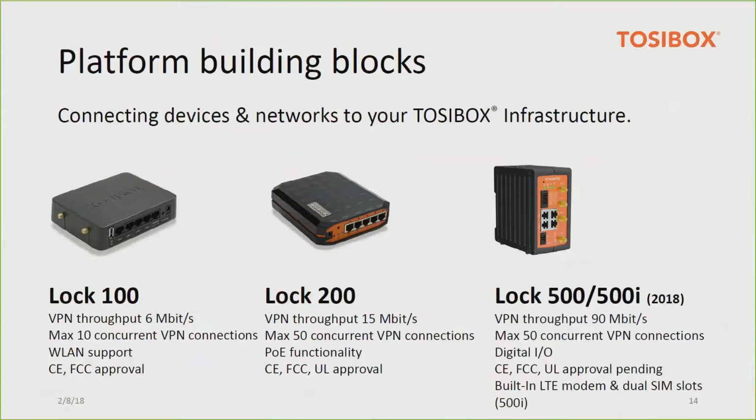And they all have the ability to use the cellular. So you can see on the Lock 100, there's a USB port here. On the 200, the USB port's on this back side. You can't see it. And then the 500, the 500i actually has a built-in LTE modem with dual SIM slots. So you could actually have 2 cellular providers and have it roll over to your backup if you wanted to, if it was like a mission-critical site.